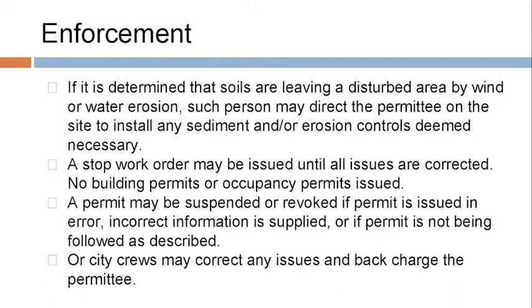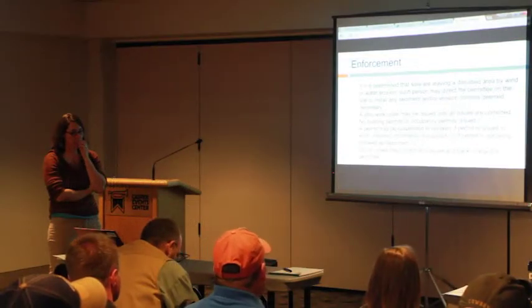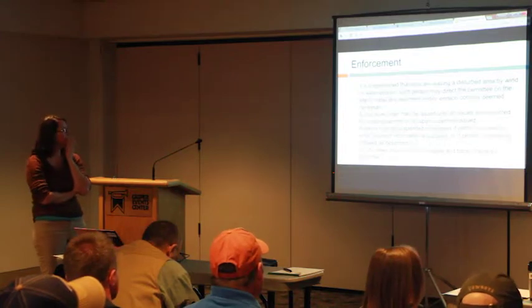Enforcement that the city has. If it is determined that the soils are leaving a disturbed area by wind or water erosion, such person may be directed by the permittee on site to install anything that we see necessary to keep anything on your property or your construction site.